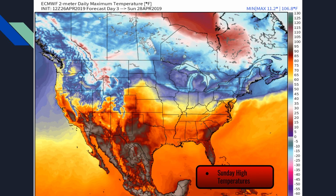Moving on to Sunday high temperatures, the cold front on this system is a little bit more difficult to see on these high temperature maps, but you'll see it on the low temperature map.